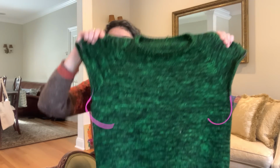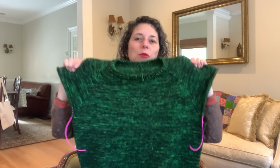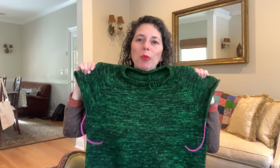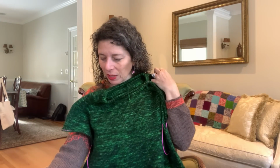And I special ordered this yarn because we needed sweater quantity. I think I had 8 skeins. I don't know if I'm missing one, which is entirely possible. So far I've used about 4 skeins to get through the body. This is, I think it's the 5th size. Let me take a look at my notes here.